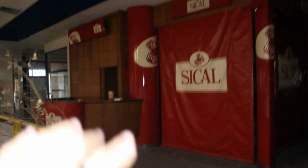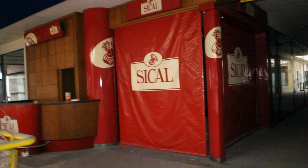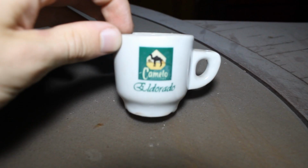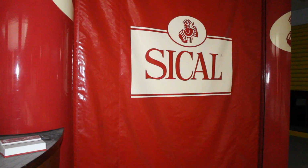This was the cafe from outside, like if you just want a coffee or just a quick thing, you go to this area in here. You can still see the coffee. The coffee brand was Sical. It's a very known Portuguese brand. Not the best, but okay.